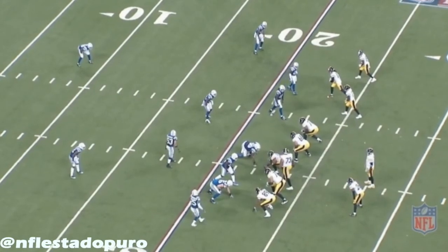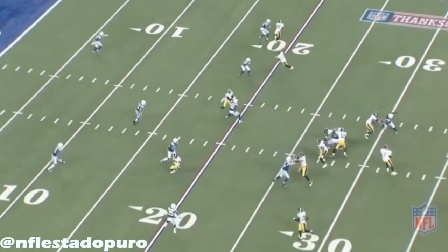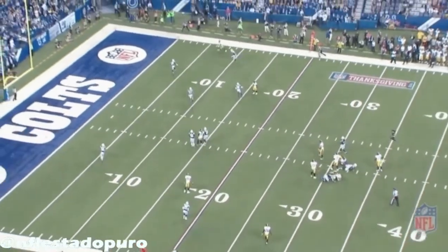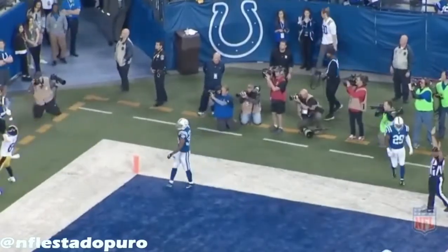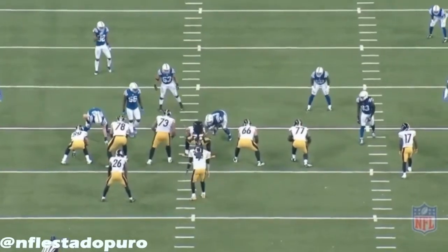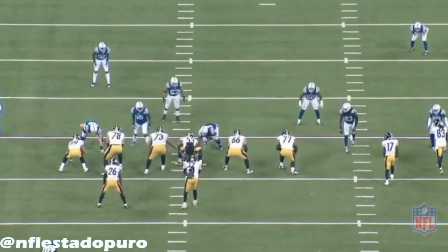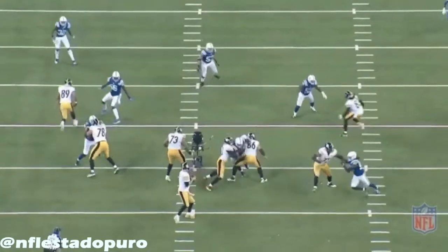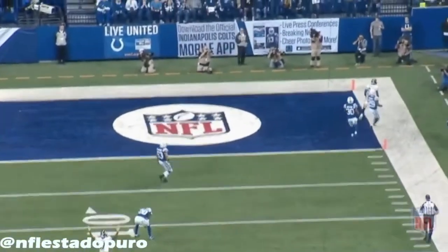They're going to read the defense this time on the fly. This is not a pre-snap read. Now Roethlisberger reads cover 2 and throws right between the corner and the safety. The safety is a little late over the top, Mike Adams. He's going to be a little occupied by number 17 on this play, Eli Rogers, and by the time he reads Roethlisberger's intentions, he's too late to get to the football. A great play by the quarterback and the wide receiver.